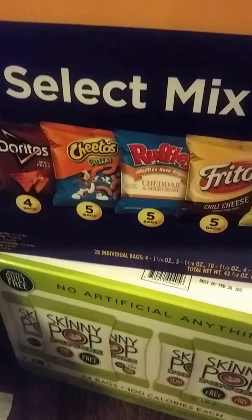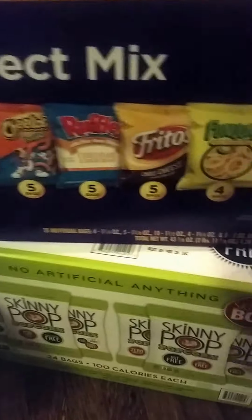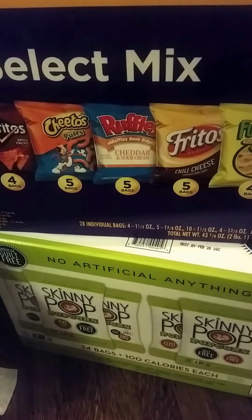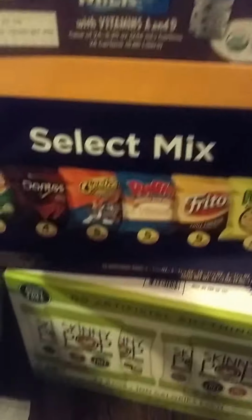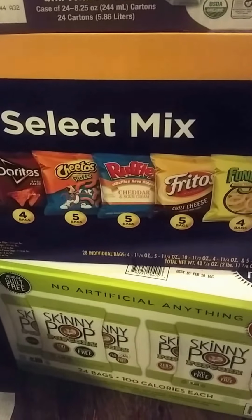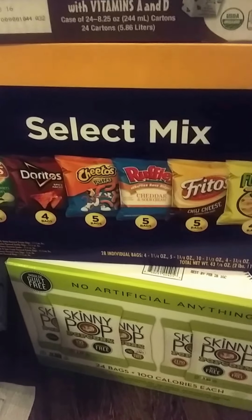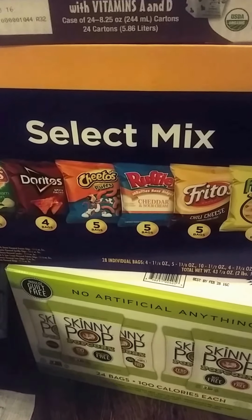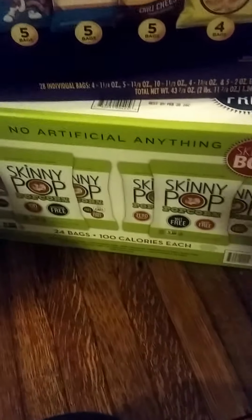Another great deal were these chips. These came out to be, I think, $6.39 for, no, is that right? Hold on, I thought they're closer to like $7 or $8. Maybe they were $6.39 for 28. That was another good deal because they had a special. I'm looking at my receipt. Oh, there it is. $8.99 for those.